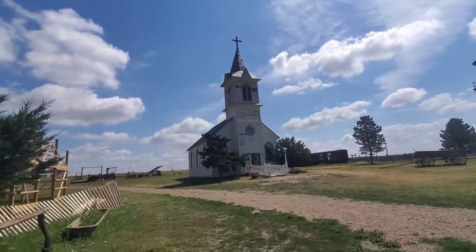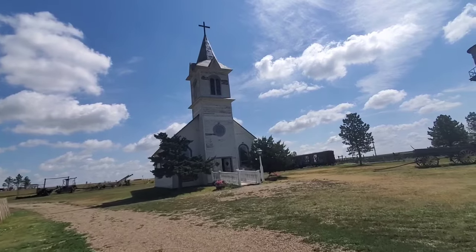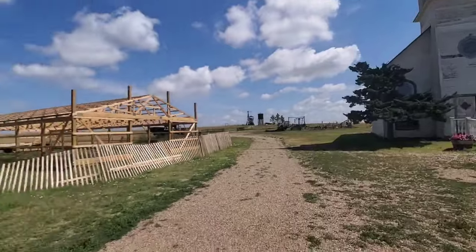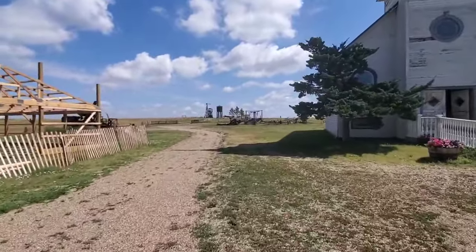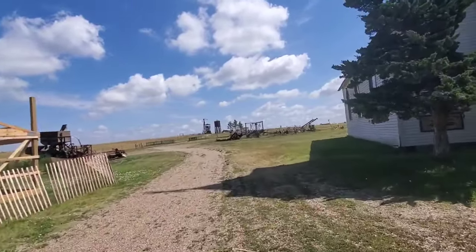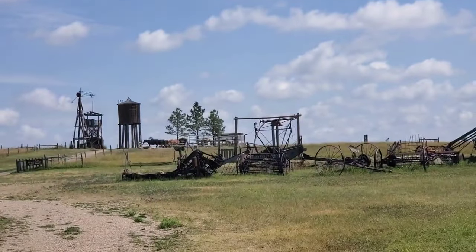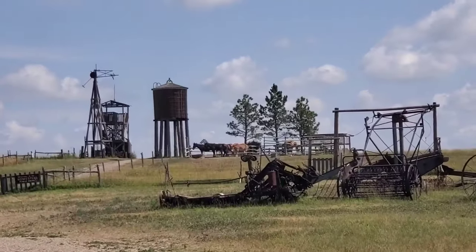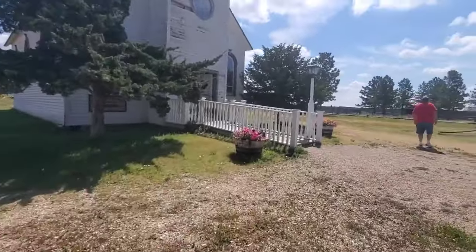Oh, beautiful old church here. I love old churches. I think they're building something there. I don't feel like walking out there, but it looks like there's more farm machinery and another water tower and different things out there. Huh. Let's check out the church.